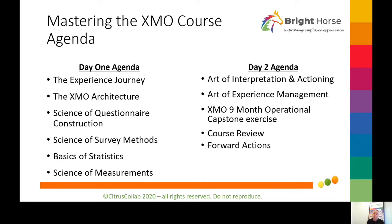And once we're happy with that, we'll move on to the Experience Management Office architecture. And here we'll discuss the mission, the roles, the scope, the skills and the competencies that you're going to need to have a decent XMO in your organisation.